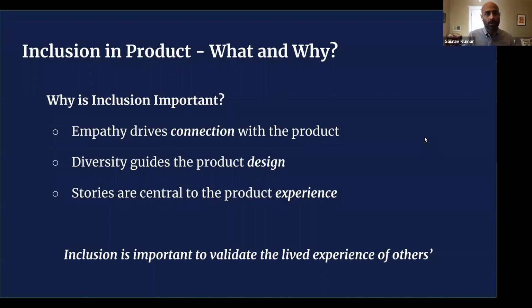When you create a product which drives connection, when you create a product which has the design, and when you create a product that brings in the experience, you're validating the user. And so when they touch your product, they feel included right from the get-go.